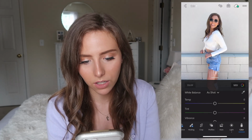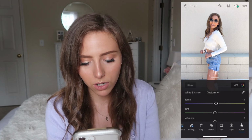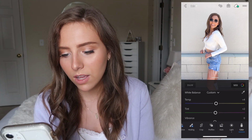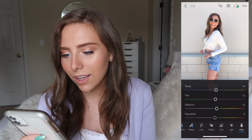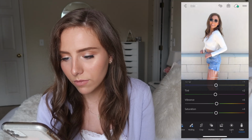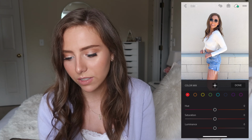So then we're going to go into color, and I think I'm going to turn the temperature up and make it a little bit warmer. I'm going to turn the tint up a little bit as well on the purple side to counteract the yellow. And then I like to do the vibrance and saturation. So you can already see what a big difference Lightroom has made.